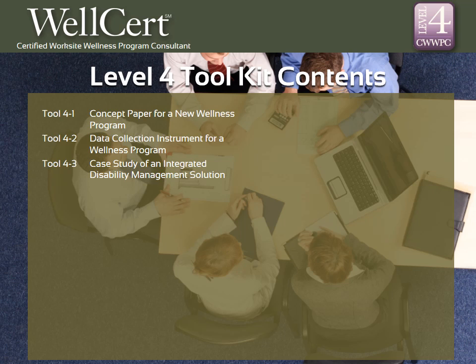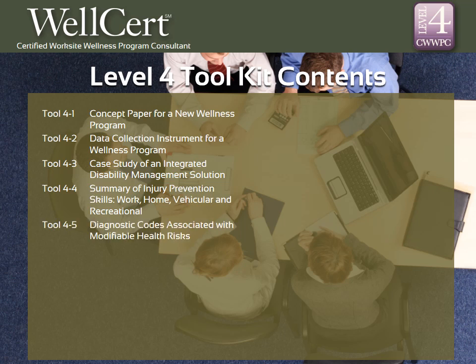Tool 4-3 is a case study of an integrated disability management solution. So it takes you through step by step of how you can help the client organize their absence-related benefits to bring about a better integrated and more efficient solution for them. Tool 4-4 is a summary of the injury prevention skills, and that deals with work-related injury prevention, home injury prevention, vehicular injury prevention, and recreational injury prevention. Tool 4-5 are the diagnostic codes associated with major modifiable risk factors. So it allows you to cull from your claims data the specific size and magnitude of claims costs associated with particular modifiable health risk. Tool 4-6 is a glossary of key health insurance terms.